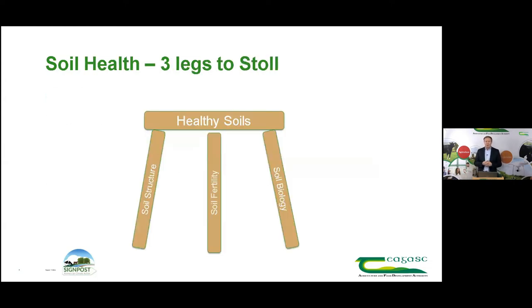So again, if we think about soil health, I suppose simply, if you think of a stool, there's three legs to a healthy soil. Number one is soil structure. Number two is soil fertility, which we think and talk a lot about. And number three is soil biology, which we probably don't focus enough on. Soil biology has a key role to play in healthy soils.